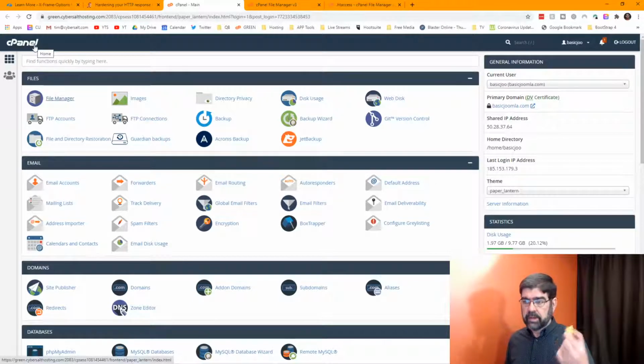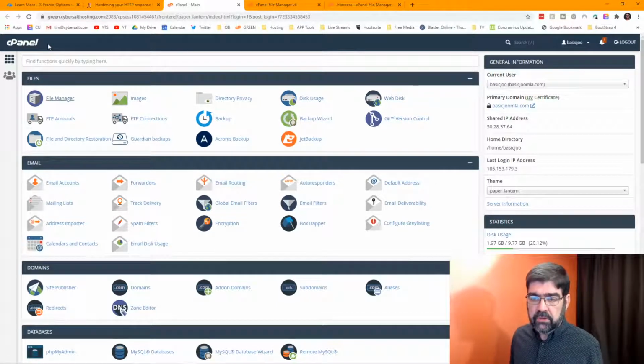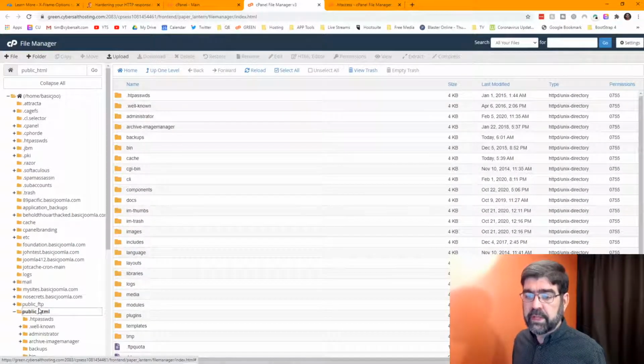My company uses cPanel. And then go to your file manager. Next thing, you're going to go to the folder that your Joomla site is installed in. And this particular one is in public HTML.